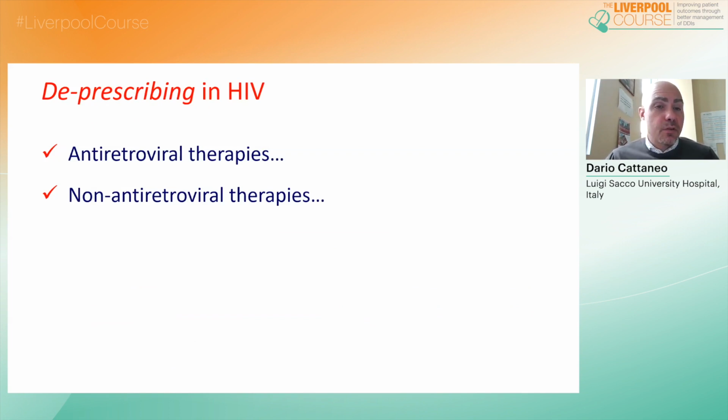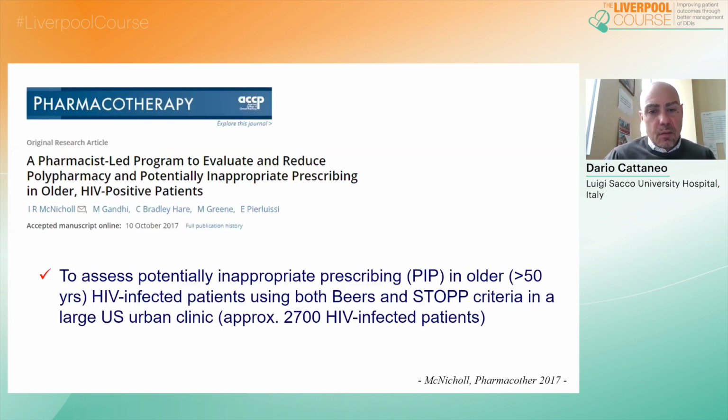De-prescribing in HIV may deal also with non-antiretroviral therapies, because antiretroviral therapies are only a part of the overall pill burden of HIV-infected patients. This study was one of the first experiences published so far, in which the authors have done a pharmacist-led program to evaluate and eventually reduce the polypharmacy and potentially inappropriate prescribing in HIV-infected patients. So they consider some important tools such as the Beers criteria and the STOPP criteria.